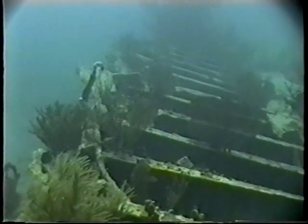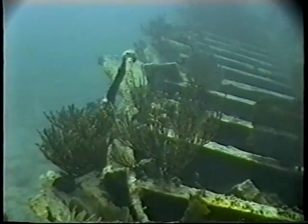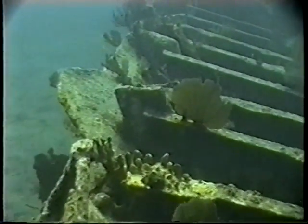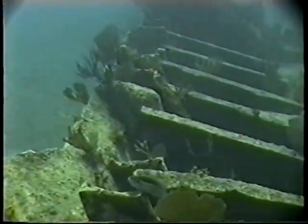Taking artifacts from within the sanctuary is not allowed, but that is not a problem around the Benwood, since most of what is left are ribs and deck sheets. The saying in Key Largo is, "Take all the pictures you want, but leave everything else."